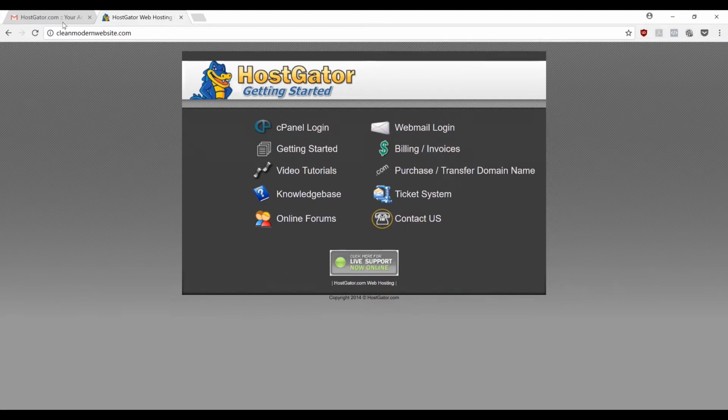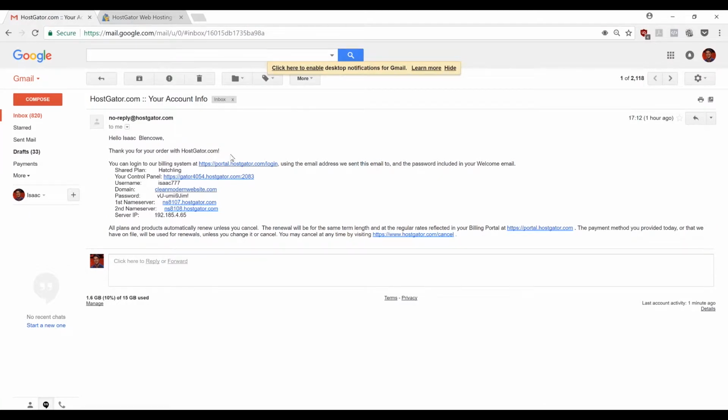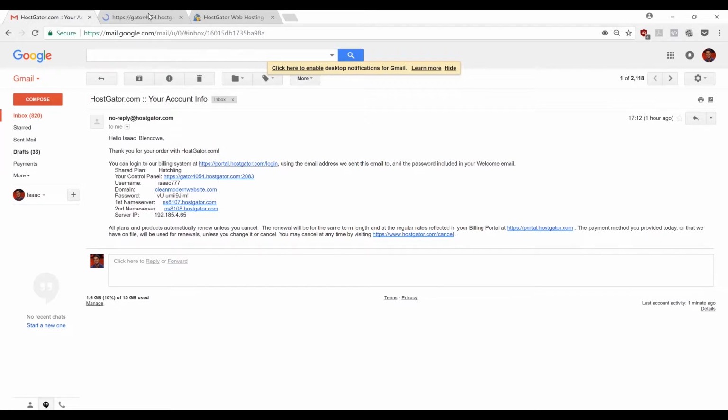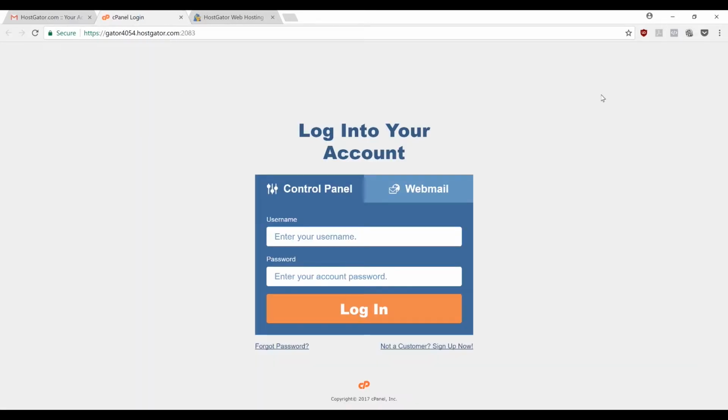So what you're going to want to do is go back to your email from HostGator, your account info email, that is, and click on this and hit open in new tab, because we want to keep this email open because it's got some important information for us. So you're going to hit new tab and you'll be brought to here, cPanel. So like I said, cPanel is the back end of your website.